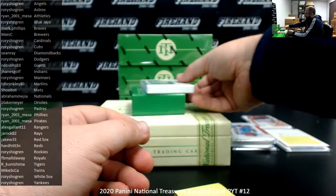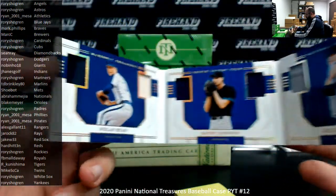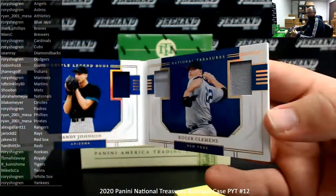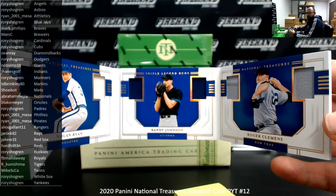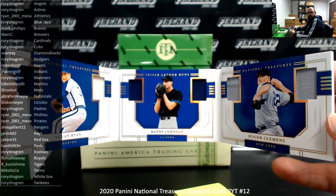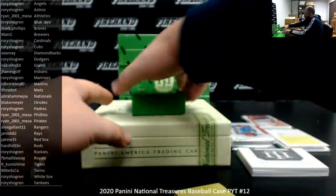Got Triple Legends Duos, number 1099, 51 of 99, featuring, we pulled this one in the last case, Nolan Ryan, Randy Johnson, Roger Clemens. Do a draw at the end of the break between the Astros, Rory, Diamondbacks, Sean Ray, Yankees, Rory. All right, so Rory's got a 2-3 shot on that one. That one right there, that's box one.